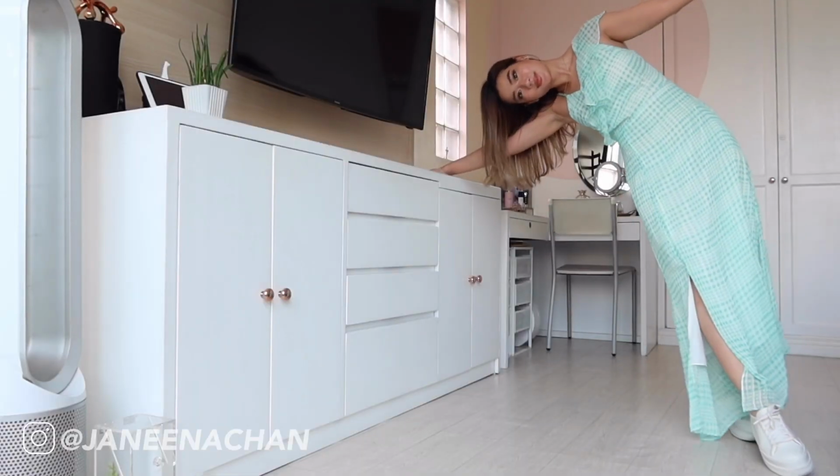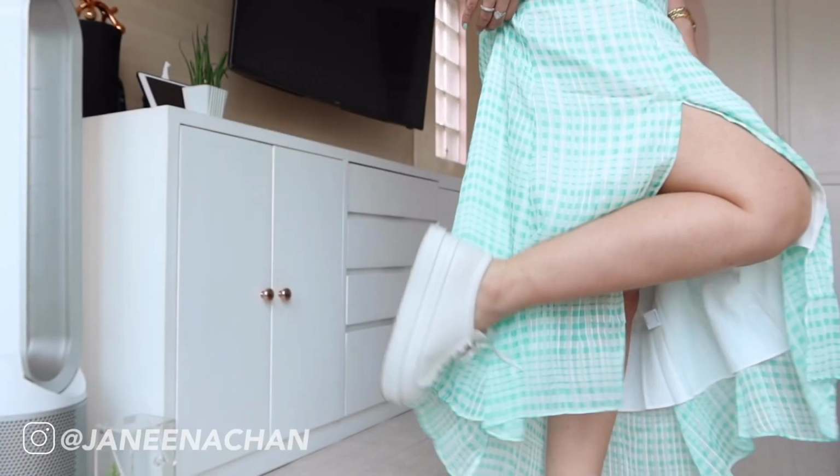You can even add a hat. You'll never go wrong with a maxi dress. Whatever height you are, it's just always so flattering and very elegant. It can look casual if the fabric is light. If the fabric isn't, then that's a gown.